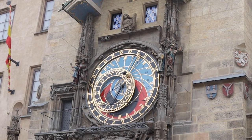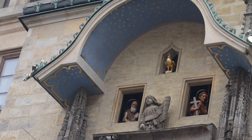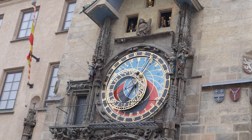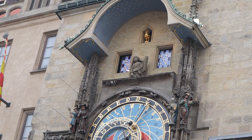On the hour, the doors open and the 12 apostles rotate. The four figures flanking the clock depict things that were despised at the time of the clock making. A man with a mirror depicts vanity, a miser with a bag of gold greed, a skeleton ringing the bell for death, and a man shaking his head signifying their unwillingness to go. One worth ticking off your to-do list if you're in the area on the hour.